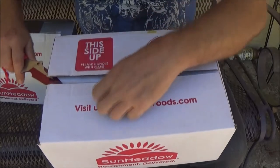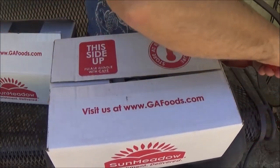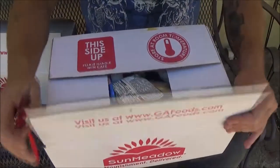People see that date and go, "Oh, we got to throw it away. It's 3 days after that date." No, you don't. That's just a best sell by. This stuff will last for a very long time.